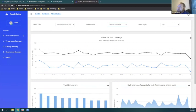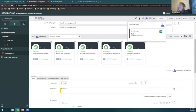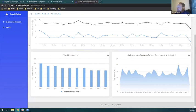And the same thing with recommend. Again, that was at the very bottom here to recommend the different articles, in this case, that would best represent a solution to the question for the incident. Again, you can have precision and coverage, so we know what we're getting back. So you see the top documents, and this will, of course, align with probably the top categories for classify, because most likely it'll be the same information. So you can make sure that what's being recommended does actually go with the category and subcategory that PeopleReign is selecting.